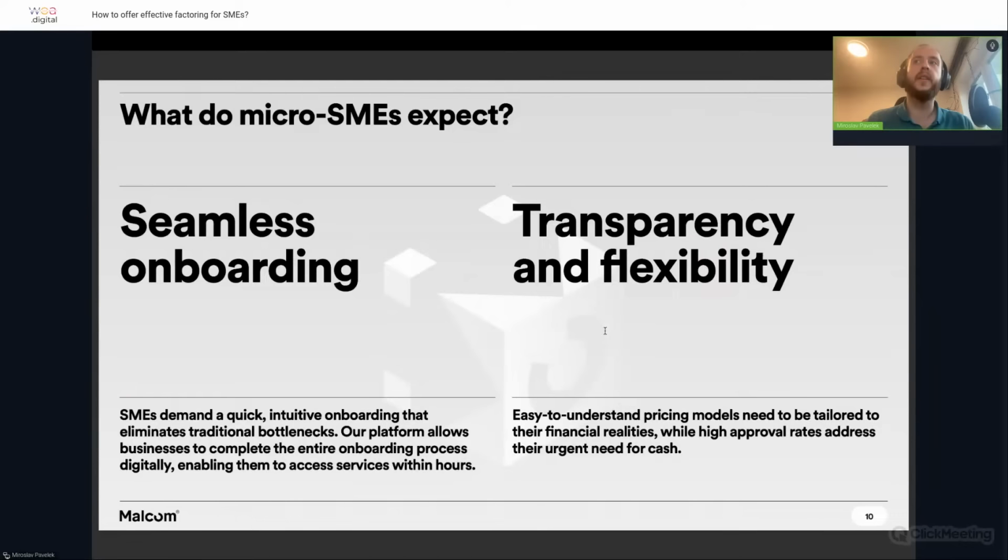And for all of these options, they require a seamless onboarding way to quickly, without any issues, onboard to the platform. Because when they do it in the evening, there is no one they can call and ask for help. It should be self-serve. That means it works for them correctly, without any questions, without any needed human assistance. So this is one of the things we see as the first step during the journey. For example, our platform allows businesses to complete the whole onboarding process digitally, so they can access our services within a few hours from registration.